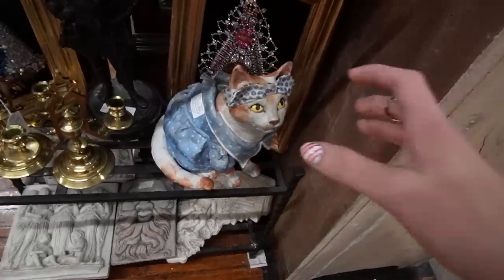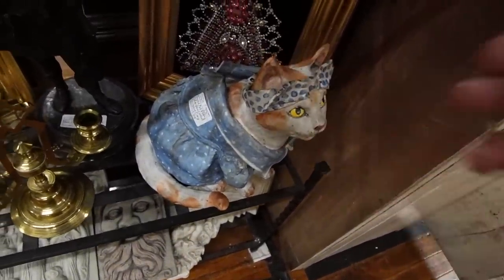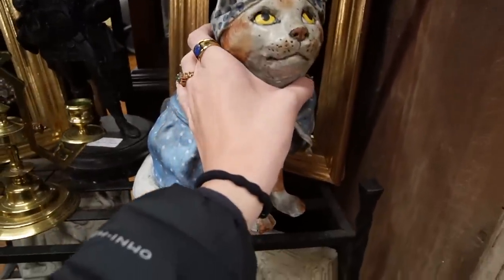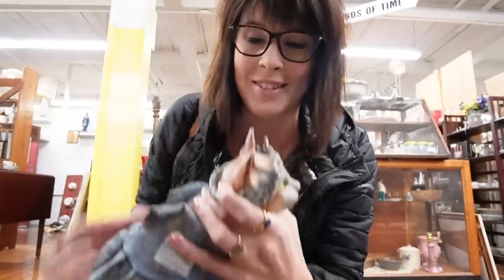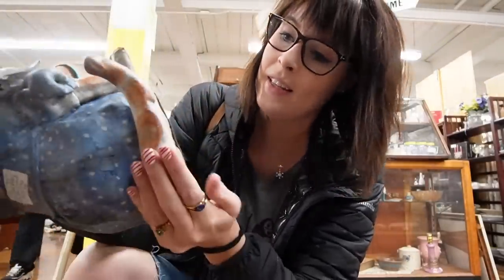Oh my, would you look at that cat. $95 signed art pottery cat. Oh my goodness. And this booth is 25% off. Oh, it's extremely heavy. I may need to set the camera down to pick this up. Well, admittedly, the lighting is not the best. We've got our kitty here.